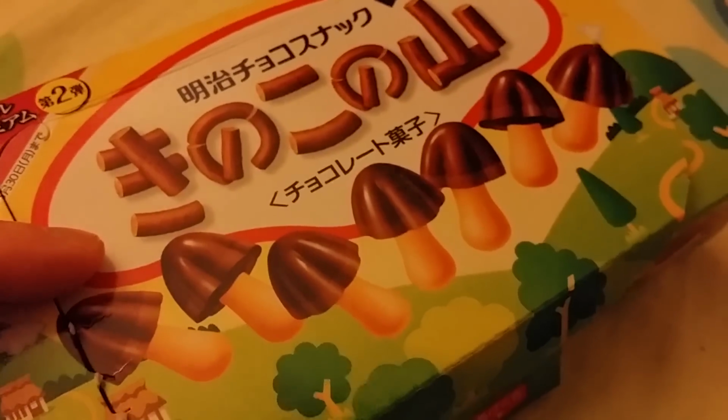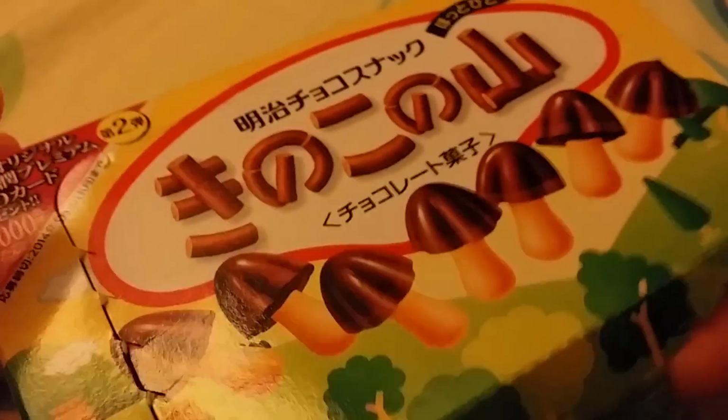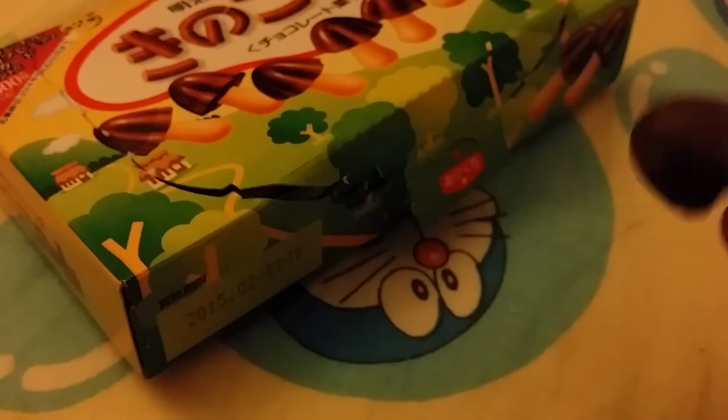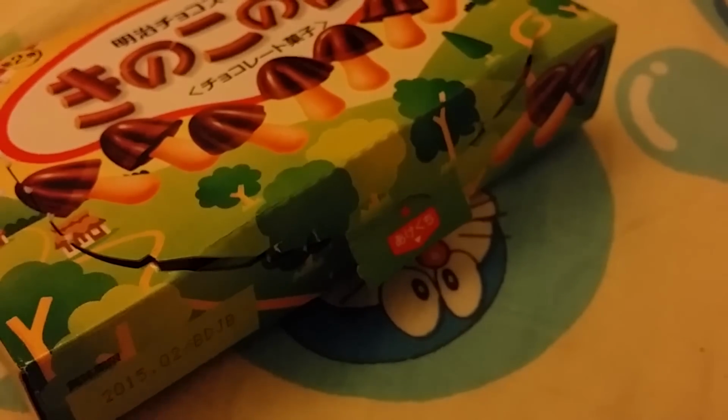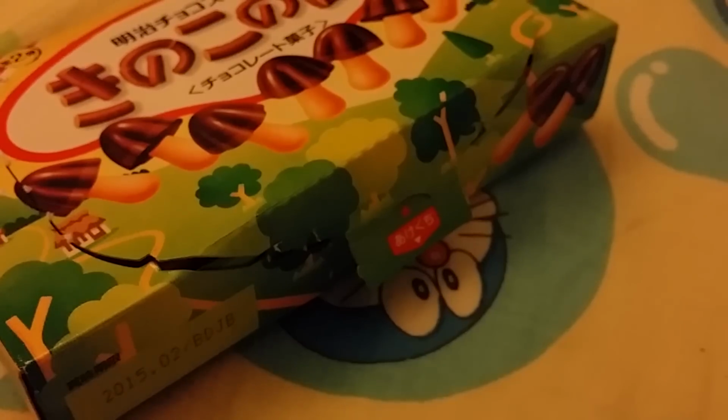But now I kind of regret that I only got one box. I should have gotten two. Oh well. Last one. No more. So yummy.